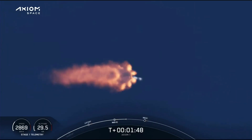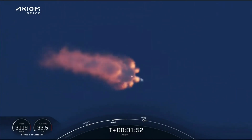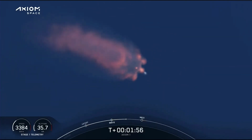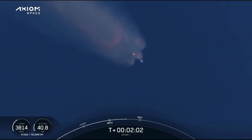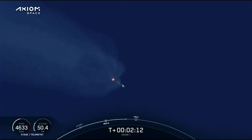Invac chill underway. Beginning to chill the second stage turbo pump in preparation for its ignition, coming up in just over half a minute from now. Coming up on about 3.5 G's acceleration for the crew. We'll begin throttling down the Merlin engines to hold that level of acceleration.